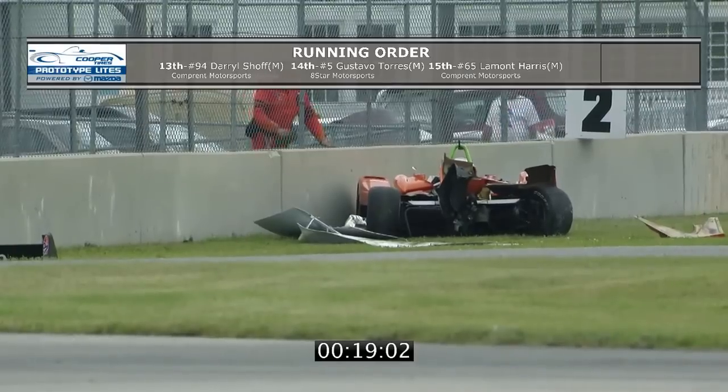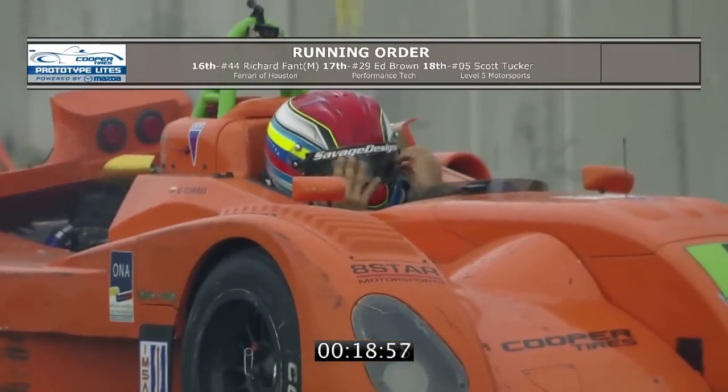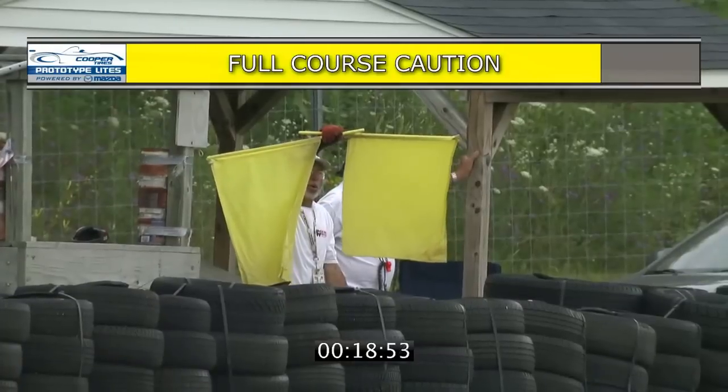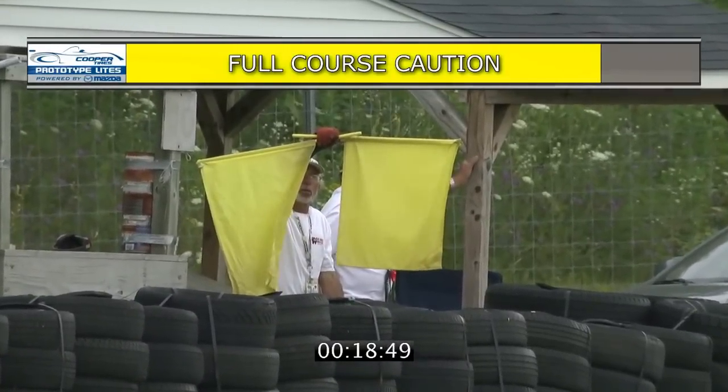That's an odd accident, and that's a lot of damage. I don't think I've ever seen an accident in that part of the track. But the good thing is he's moving. And we got a full course caution. Yeah, that's not in a very safe place there. And there's a lot of debris on the track.